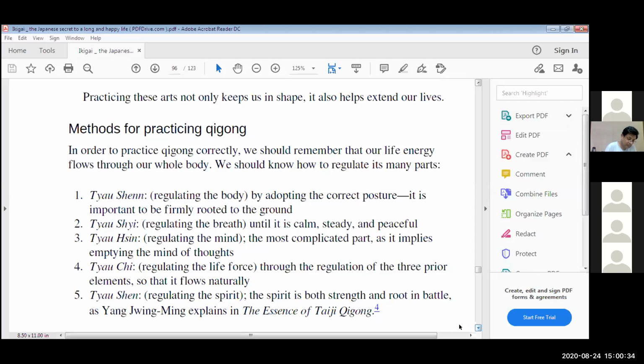Tiao Xi. Regulating the breath until it is calm, steady and peaceful. Again, we have seen that the breath affects the heart rate variability. So if the heart rate variability affects the entire body system's functioning, regulating the breath becomes important. This is the basis of all our pranayama also.